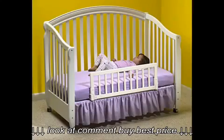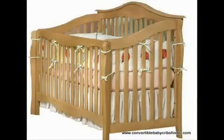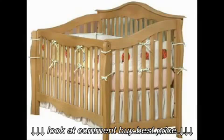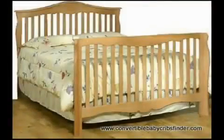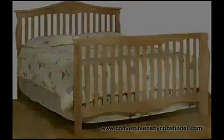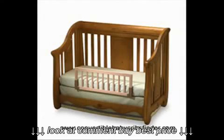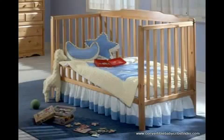Over the several years, convertible cribs have become a popular choice among expectant parents because convertible cribs are easily converted from a crib to a toddler bed, twin bed, full-size bed, or day bed. Families are increasingly making this choice for these sweet little bundles of joy. Besides the cost-saving benefits of a convertible crib, there is comfort for every new parent when they know that their child is sleeping comfortably and peacefully.